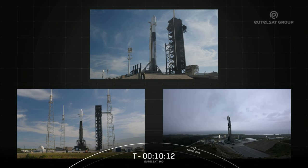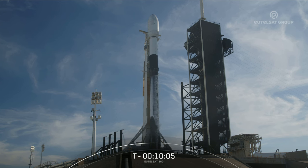Eutelsat 36D is the first of three Falcon launches scheduled to lift off from both the Space Coast and the West Coast today. Later today, Starlink will launch from our neighboring pad at Space Launch Complex 40, followed by a third launch at Pad 4 East at Vandenberg Space Force Base in California.